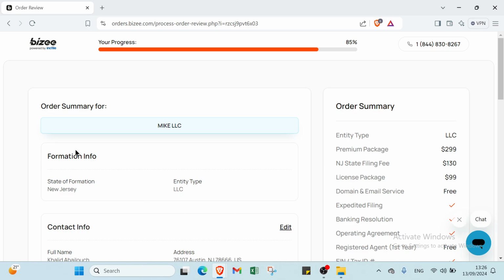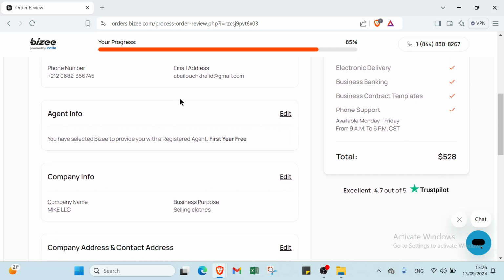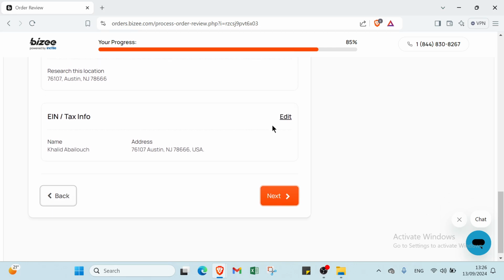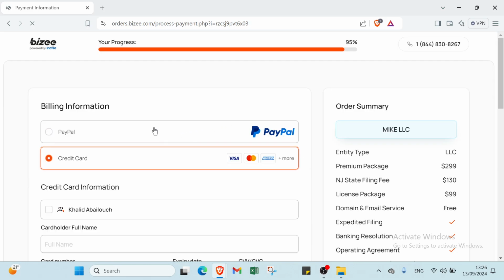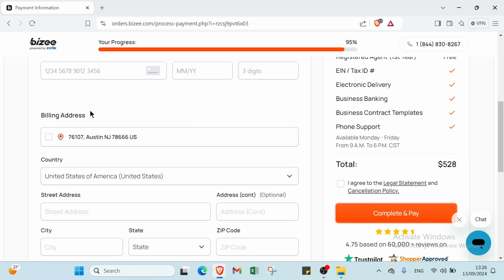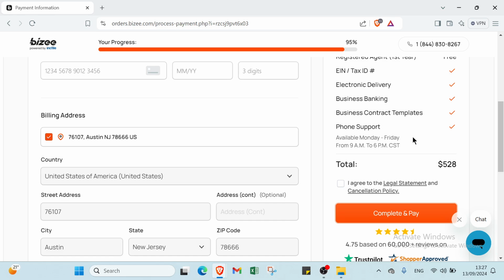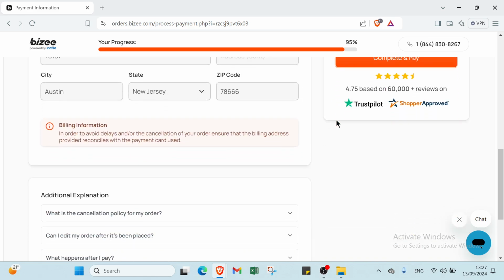Once you do that, you will find the order summary. So with these steps, it's very easy. You have just to edit your personal information if you already made a mistake, and you have to just click over edit to modify it. Then you click over next. Once you do that, you will choose your PayPal or credit card. So this is billing information, and you will enter your credit card information like card number, expiry date, and here the billing address also. Once you do that, you have just to go here and write these things, and then you have to pay $528, and you click over I agree, and then you click over complete and pay, and you're done with your registration of your LLC in New Jersey.